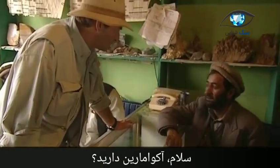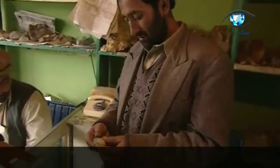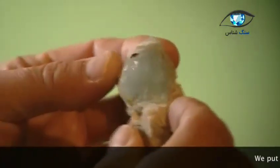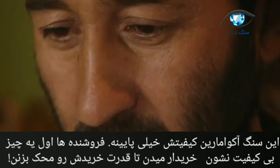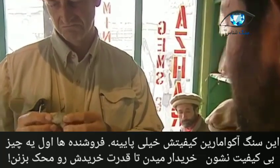Did you have aquamarine? This stone is of very poor quality. These dealers' first response is to offer extremely poor samples at astronomical prices to test the potential buyer.